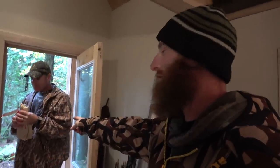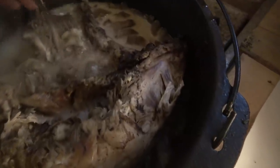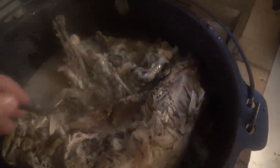What are you eating? That's not wild food. That's it, you're out of the challenge. You're out, Mark's out. First man down, you're not even halfway in. You gonna eat some coon? He's sheepishly hiding the evidence.